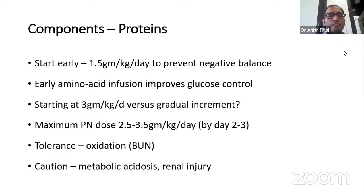There is a little controversy whether you can start directly at 3 grams or do gradual increment. So most units still have a protocol for doing gradual increment, where they start with 1.5, increase by 0.5 every day. This also fits in with the daily increase in TFI. So if you increase your TFI, total fluid intake, from 80, 100, 120, your protein increases.